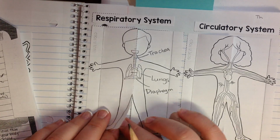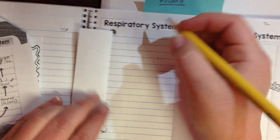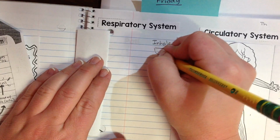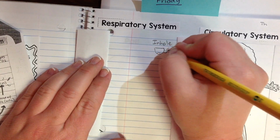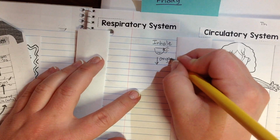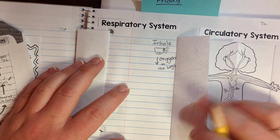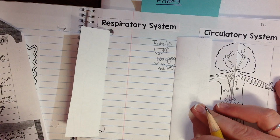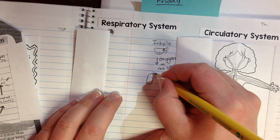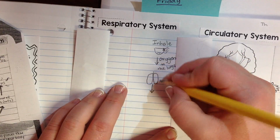Now we're going to open up the respiratory system here, and we're going to go through the process. Okay? So it starts with an inhale. I'm going to draw a little mouth. There's the tongue. And air is going in. Right? Inhale. And it's bringing oxygen to the lungs. Okay? Oxygen is going into the lungs. And we'll draw our lungs. They're just little blobs there. And from there, the oxygen is filtered into the blood.